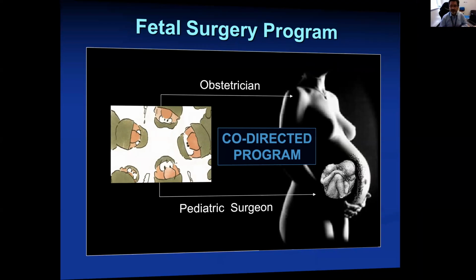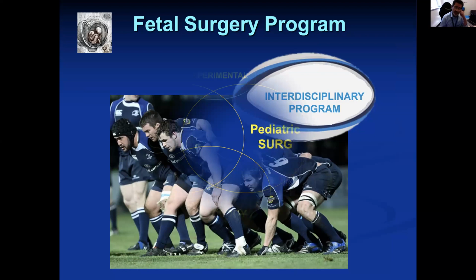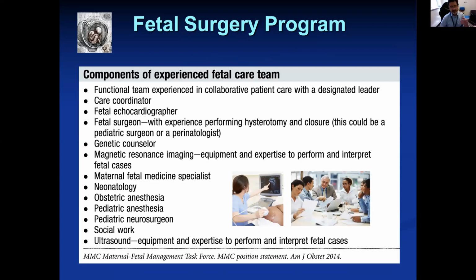And then, of course, it's a multidisciplinary program. There are many disciplines that need to help to push these programs. If not, it's really very difficult. So mostly neonatology, radiology, anesthesia, all are very important subspecialties that need to be involved in the development of these centers. This is a good explanation in this publication of all the components that should be trained and have experience to create a very good fetal program in any center in the world.